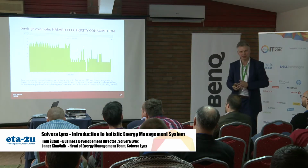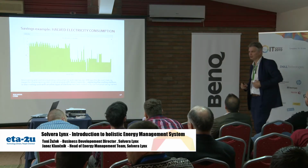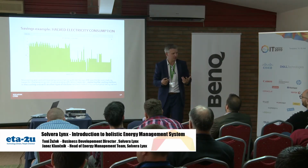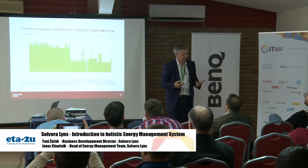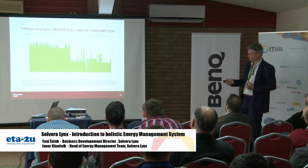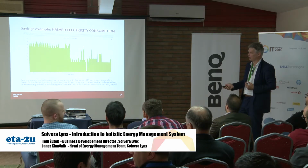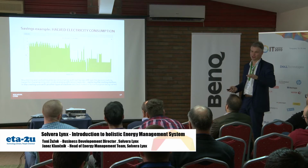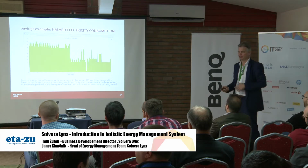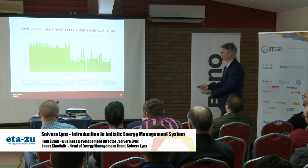And then we checked, is there anything wrong with the machinery? No, everything is fine. Then he got an idea, because he's an experienced man, to check the cooling medium. And they found out that these things had never been done. So he suggested changing the cooling medium, and the consumption of electricity was halved. That means 50% lower. So again, there was no investment in new equipment.